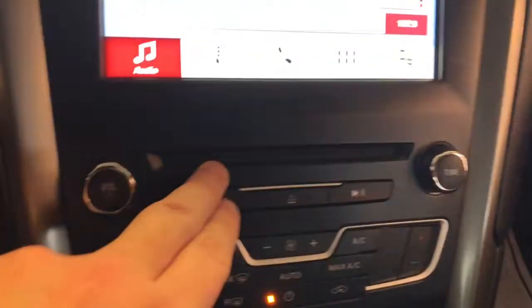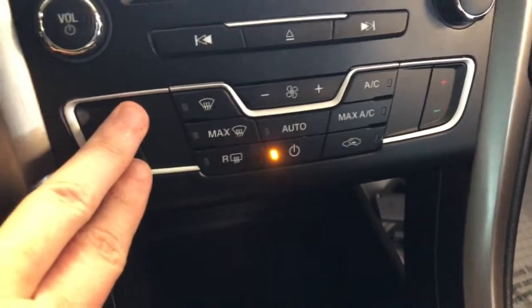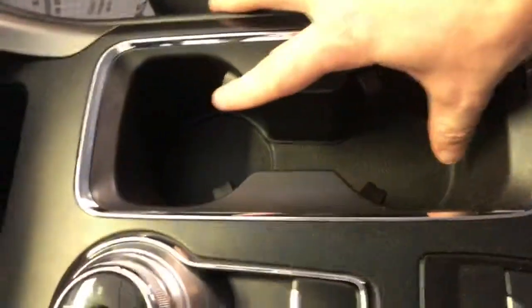You also have a single CD, as you can see, and there's also your climate control buttons down below if you prefer them over the touch screen. You can also see a USB and 12-volt power supply there. Nice little area to keep some quick belongings. Two large cup holders, electronic parking brake.